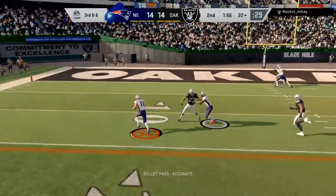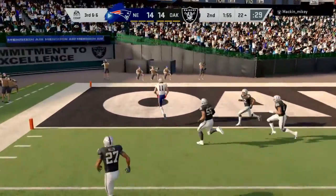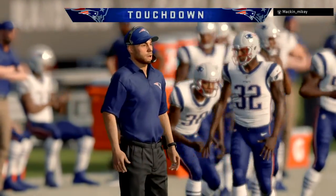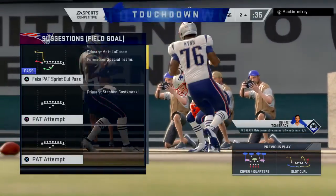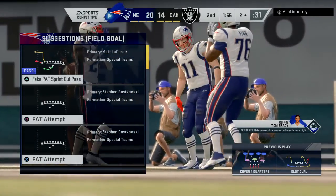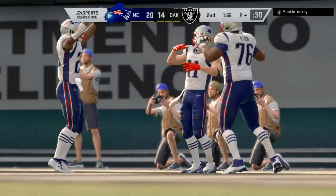Brady now to throw. And he lets go a laser pulled in by Edelman. And he's in. Touchdown, Patriots. Tom Brady, his 3rd touchdown pass of this first half as his guys are able to regain the lead.